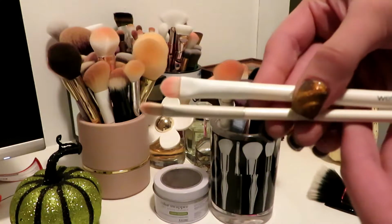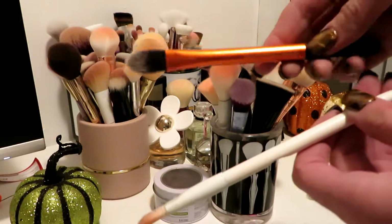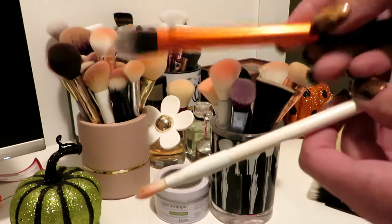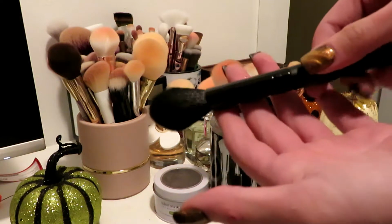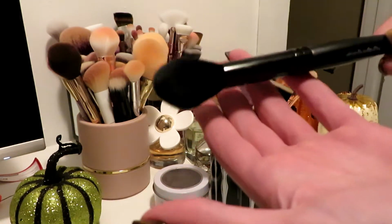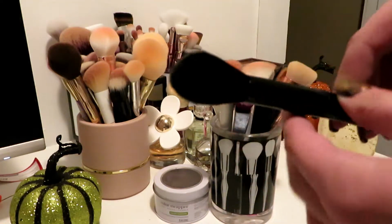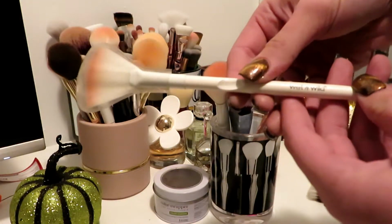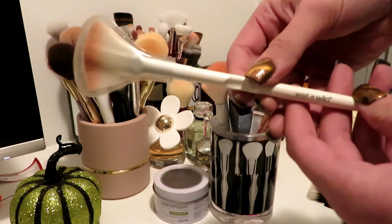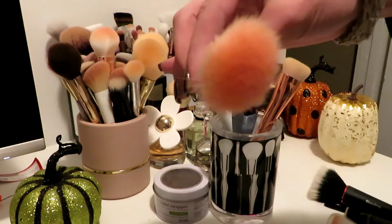2 Wet n Wild brushes. I'm going to keep these. Wet n Wild I'm keeping. This is a Real Techniques pointed foundation brush. I'm going to keep both of these. It's an e.l.f. highlighting brush. I bought this not that long ago. I'm not sure. I'm going to keep this in my maybe pile. This e.l.f. brush, giving this one away. I'm going to go ahead and give this Wet n Wild highlighting fan brush away. I'm going to keep this Wet n Wild brush.